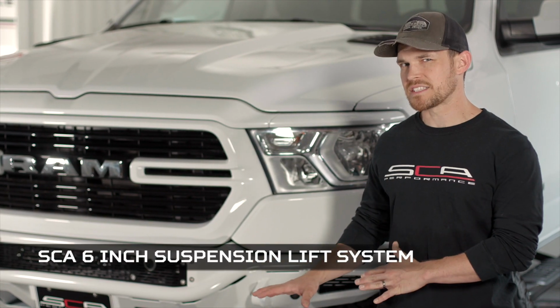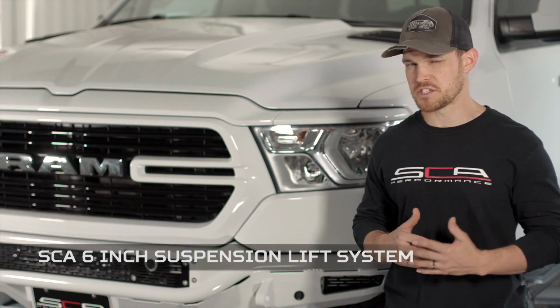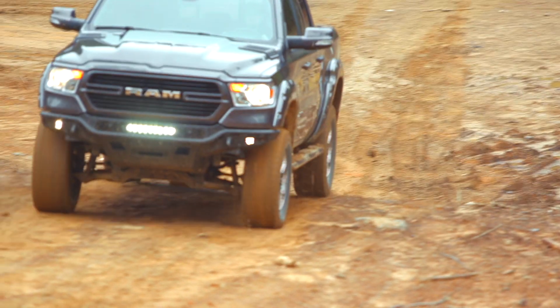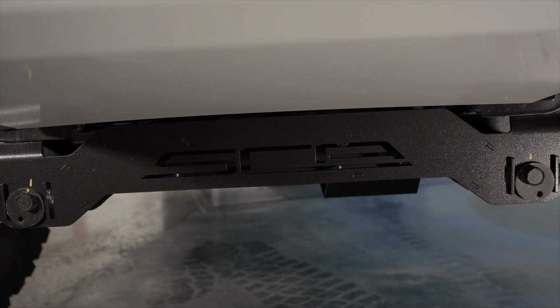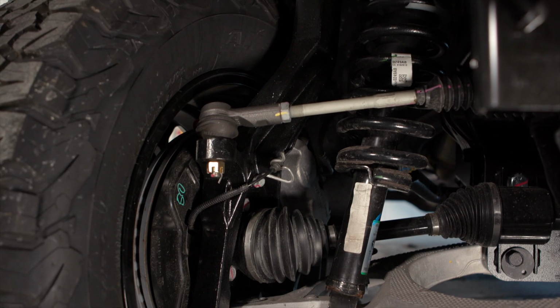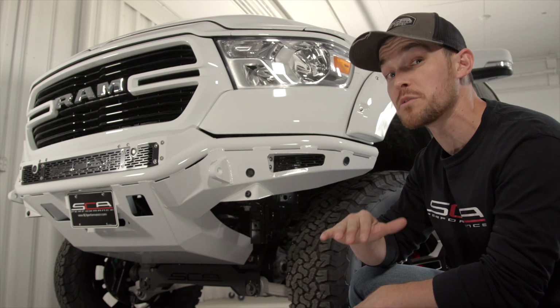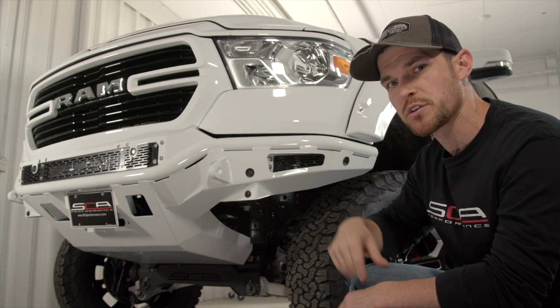The SCA 6-inch suspension lift system has been designed for a seamless transition between the aggressive demands of off-road capability and superior on-road drivability. SCA front and rear cross members, upgraded steering knuckles, and rear performance shocks are just a few of the suspension components utilized to achieve lift and give this Ram Black Widow its aggressive stance.